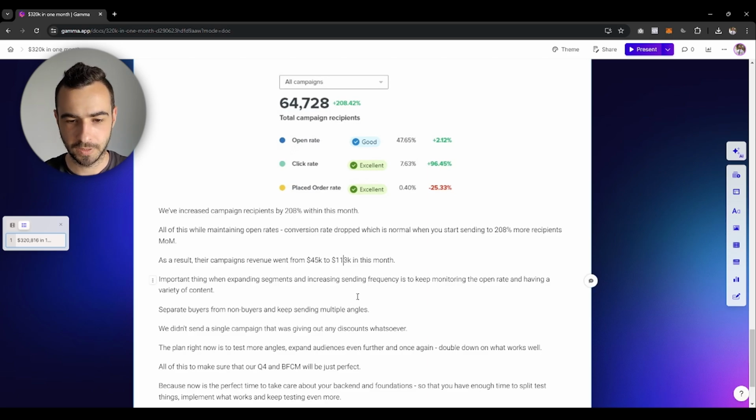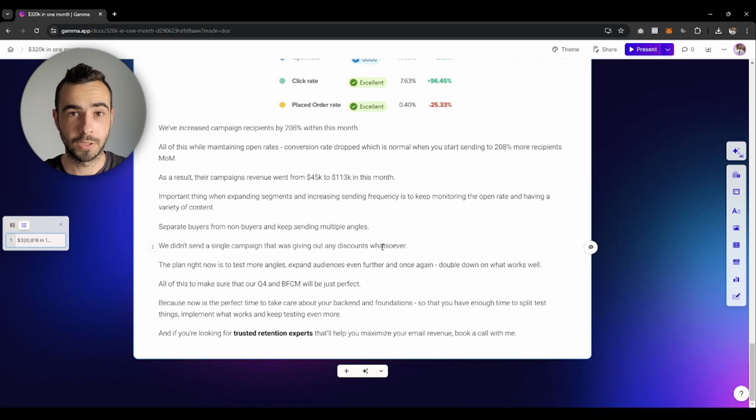Then we started separating buyers from non-buyers, hitting them with different angles. For buyers, it was mainly cross-selling things, since the brand had great cross-sells that we could just push to those people. So that's what we've done. And for non-buyers, multiple angles, like FAQs, like Mythbusters, like showing reviews, maybe suggesting some of the colors or best-selling colors. A lot of angles that were great.